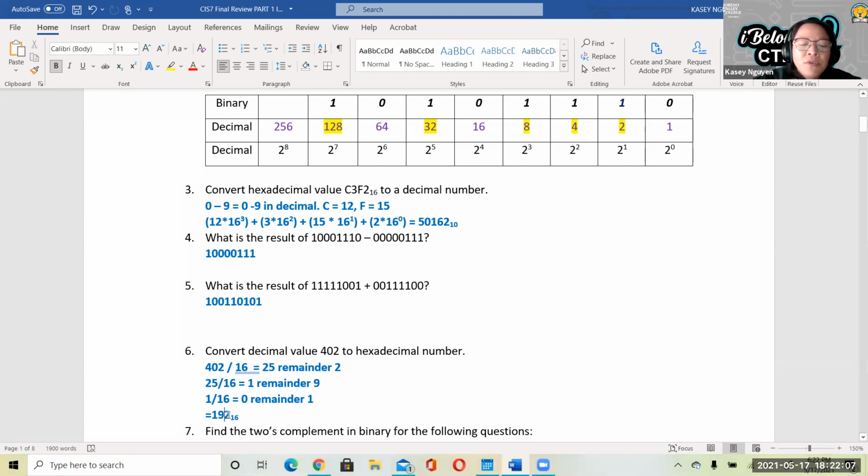So we would have 2 because that's from the remainder here. And then the next one is going to be 9, okay? And then the next one is going to be 1. So our hexadecimal is going to be 192 base 16, which is the converted value from 402 decimal. Okay, so make sure we know how to convert decimal to hexadecimal, and in number six we use the division method.